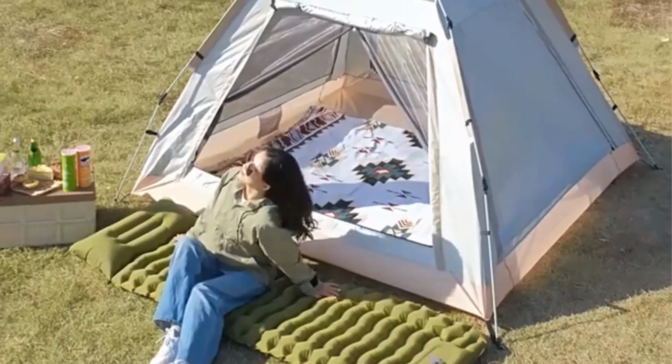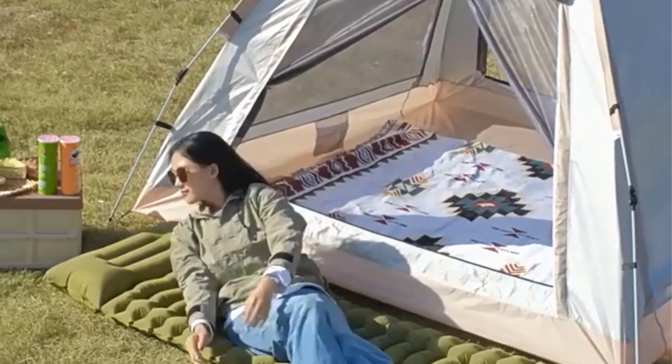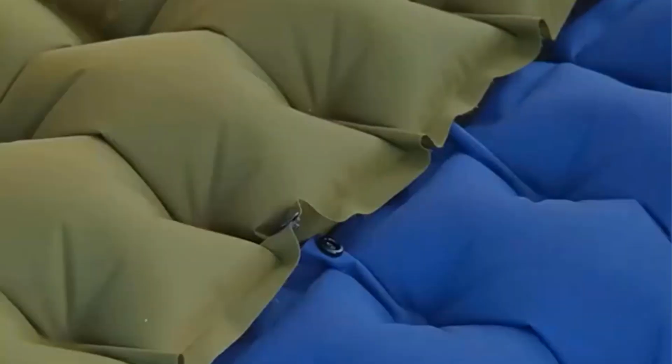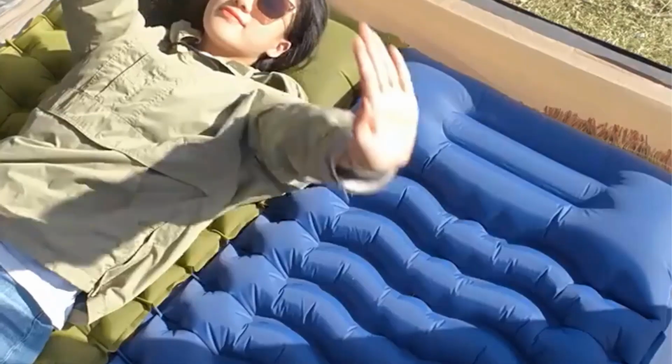One of the standout features of this sleeping pad is the built-in pillow. This eliminates the need to carry a separate pillow, further reducing the weight and volume of your camping gear. The integrated pillow offers adequate support for your head and neck, promoting a more comfortable sleeping position.